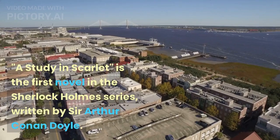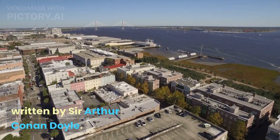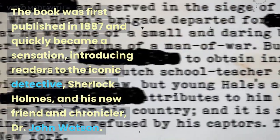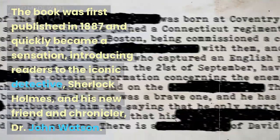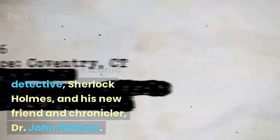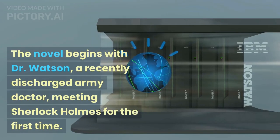A Study in Scarlet is the first novel in the Sherlock Holmes series, written by Sir Arthur Conan Doyle. The book was first published in 1887 and quickly became a sensation, introducing readers to the iconic detective, Sherlock Holmes, and his new friend and chronicler, Dr. John Watson.